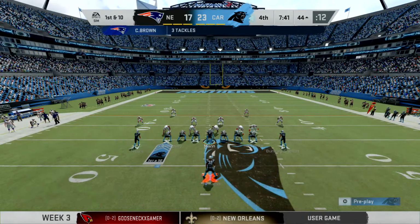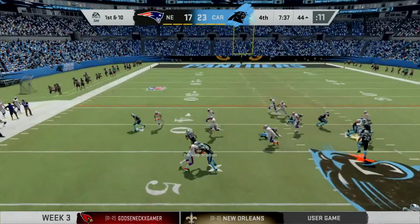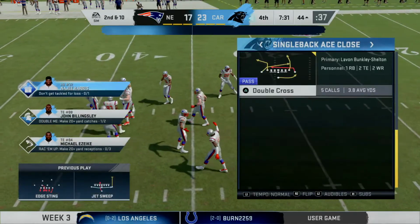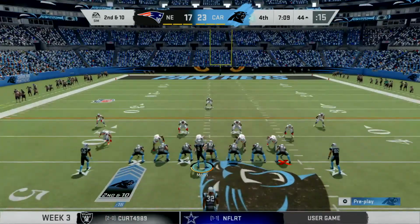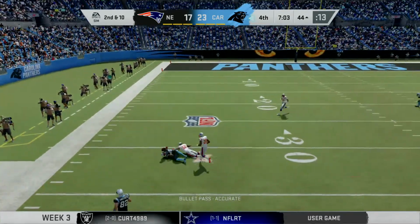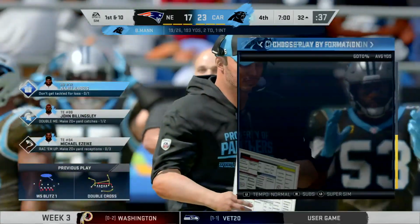Here's 1st and 10 at the 44-yard line. Well, they'll run it here on the jet sweep. And they're going to stop him right at the line of scrimmage. Just no cutback lane to be found whatsoever. 2nd and 10. Looking to throw on 2nd down. Man, and he gets this inside the 35-yard line.